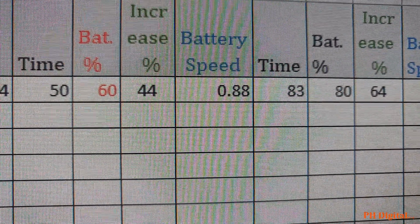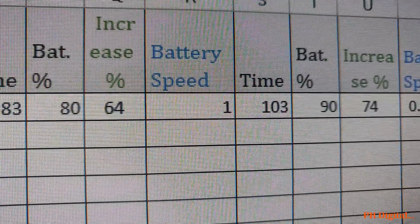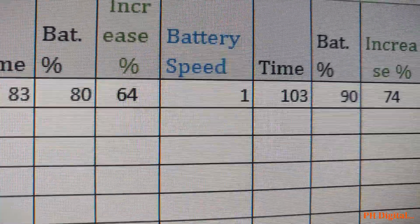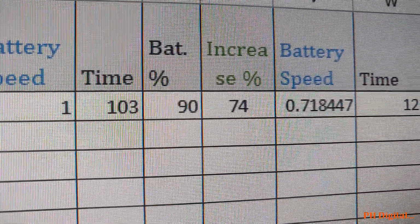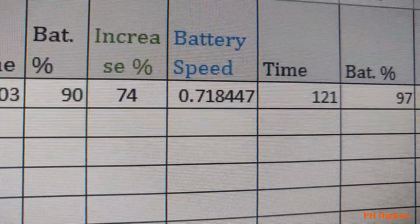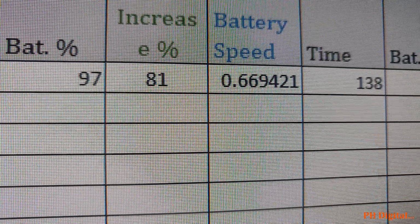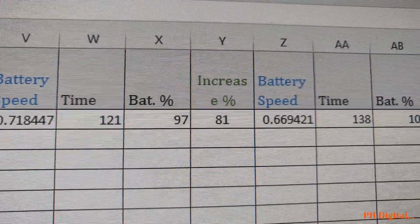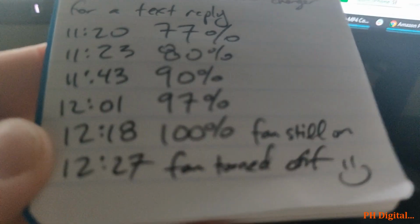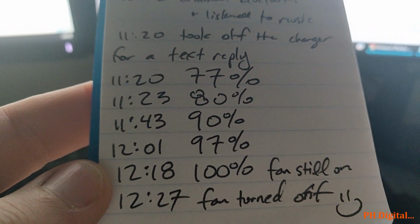And as we go on, the battery speed decreased to 0.88. And then it jumped to 1, which was really interesting. And then after it got to 80%, you can notice the battery speed decreased to its slowest, 0.71% per minute. And then finally, it slowed down to 0.67% per minute. So total charge time wirelessly, 10 a.m. all the way to, sorry, what I did is I converted it to minutes so it'd be easier to math. So it took a total of 2 hours and 18 minutes to fully charge, but again, that's wireless. Not too bad at all.